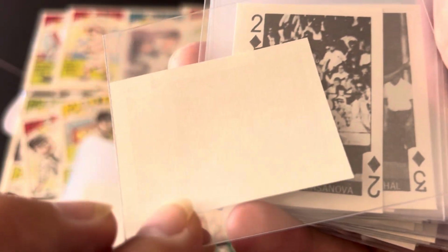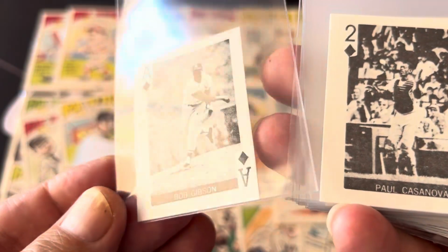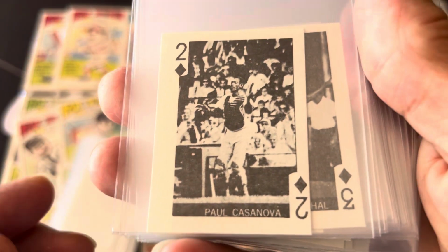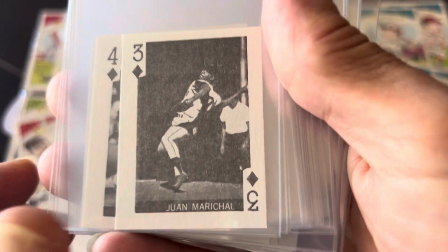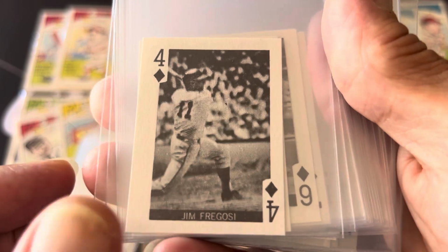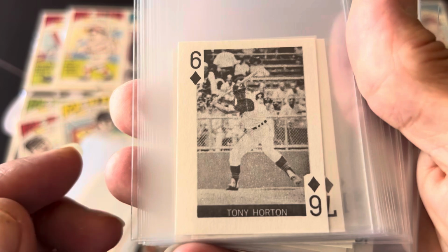Again, blank backed, almost paper thin. These are in really, really good condition. I mean, no creases or anything like that. So I looked them over and they looked in really nice shape. I had a few of these. There's the one Marichal, but I didn't have the whole set. So I thought it'd be a good chance for me to pick up the set at a really good price.